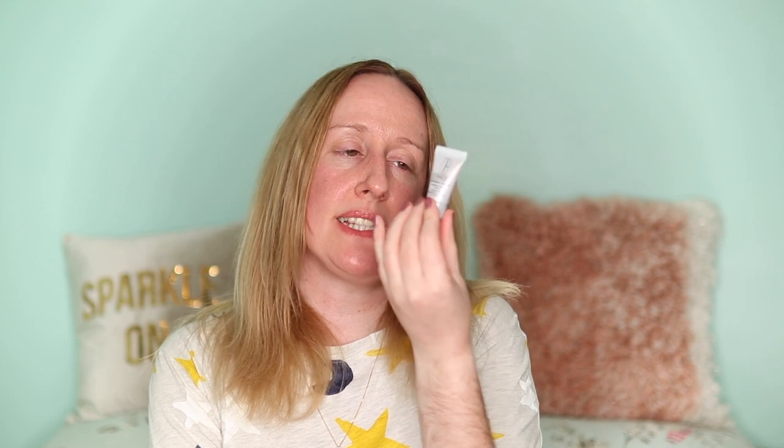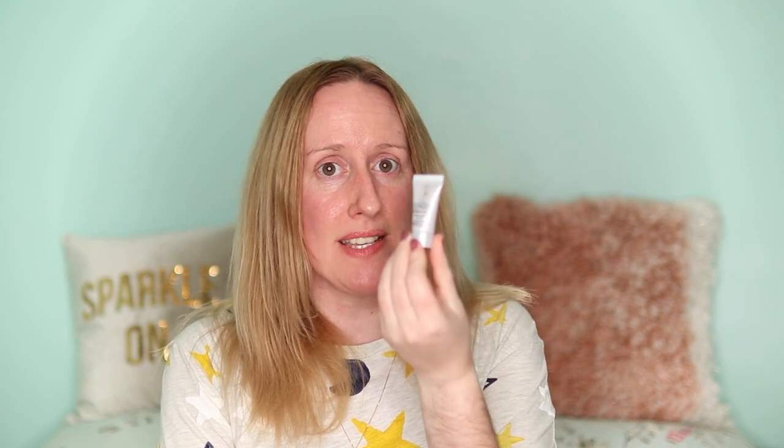Now, the next serum is by the brand Clinique, and this is their Custom Repair Serum. Now, I have had the full size of this, and it didn't really do much to my skin, and I used it consistently, but yeah, nothing to write home about. I wouldn't buy the full size.